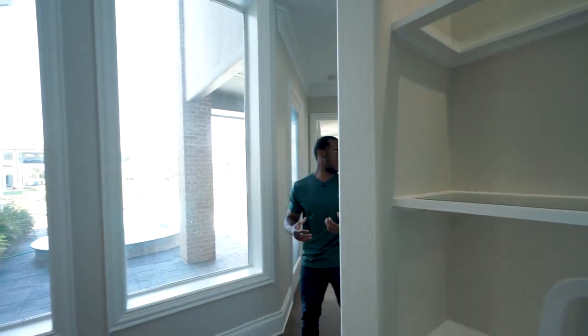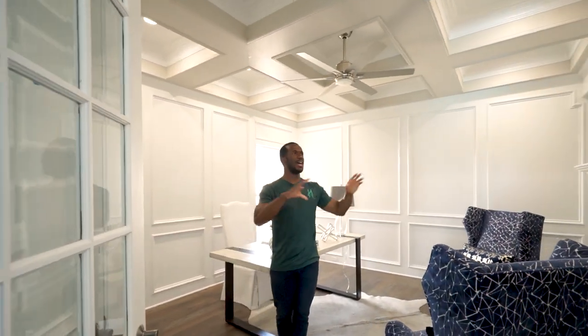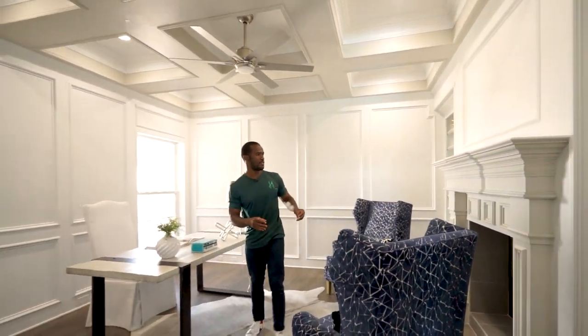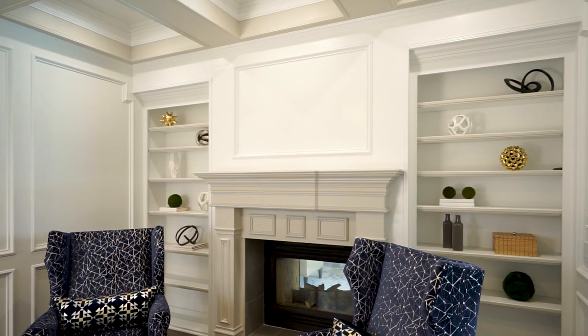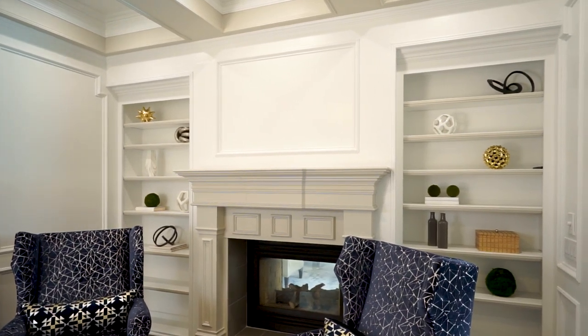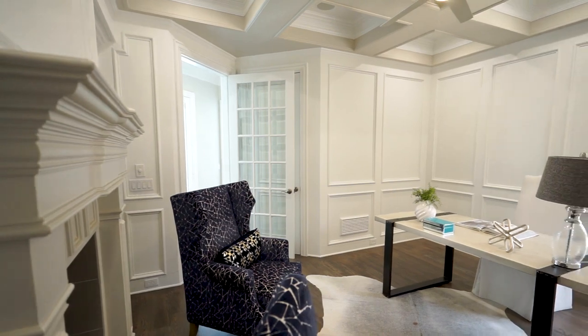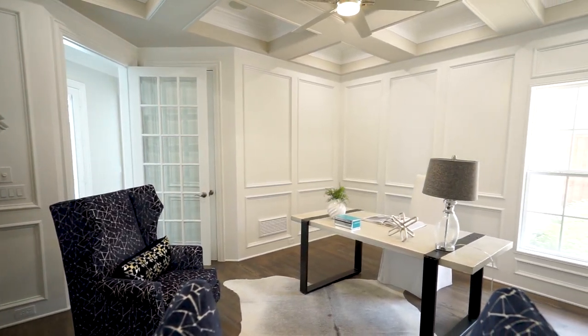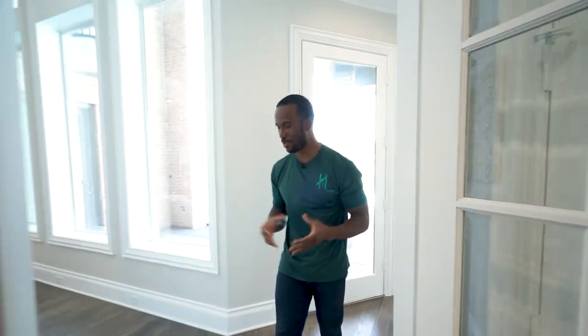Now walking over here, you have your designated office space. I love this office space. I love the white accent that they went ahead and did. You have your wooden mantle over here. Again, tons of storage space and this beautiful coffer ceiling that you have. And you do have some speakers within the ceiling throughout this entire home. So you do have some speakers over here. But just look how beautiful this office space is. We're gonna make our way to the primary suite of this property.